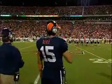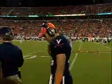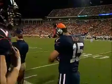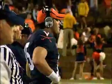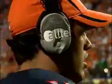I'm the signal caller is what they call it. Basically, I'm on the headset with the offensive coaches, and when Coach Mike Rowe is calling the plays, he sends them down to me, and we'll send in signals to Jameel and make sure that we get the play right. And basically, it's just a signal calling system where Jameel can then call the plays off his wristband.